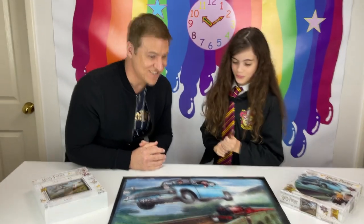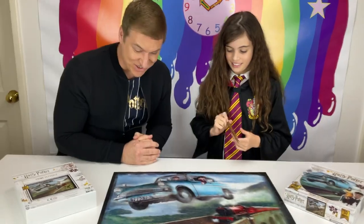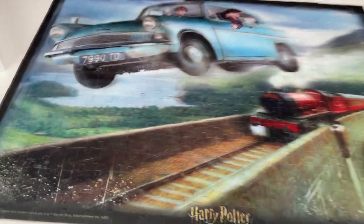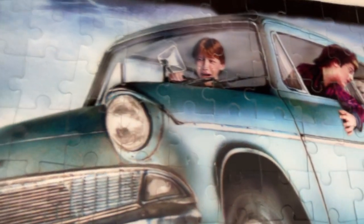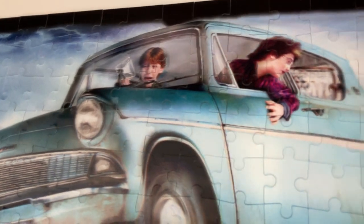Oh wow, that's so cool! Look at that! It's all done! Yes, that's amazing! It looks so 3D, right, Hermione? Oh guys, you should see this! Yes, I believe it's called lenticular. Oh yeah, lenticular? Okay, that's what it's called, I guess. Oh, look at little Harry, it's like he's popping out of the window.